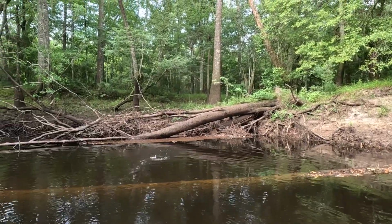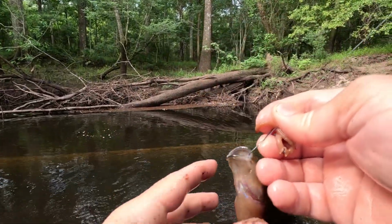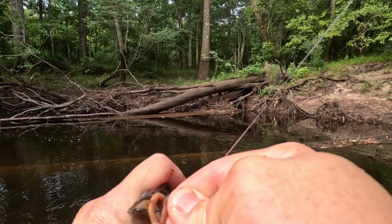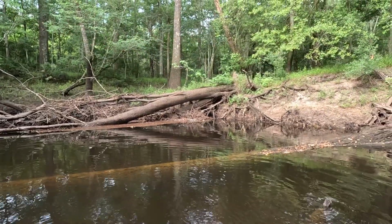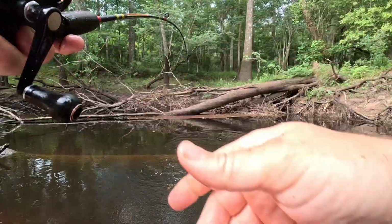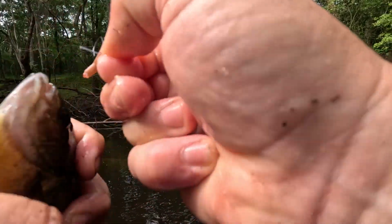There he is. Nothing to him. We're gonna work a big one out of there. Look at that dark color. That's a stump knocker. There he is. Decent fish. I think we're gonna throw this one back though. We could do better than that.